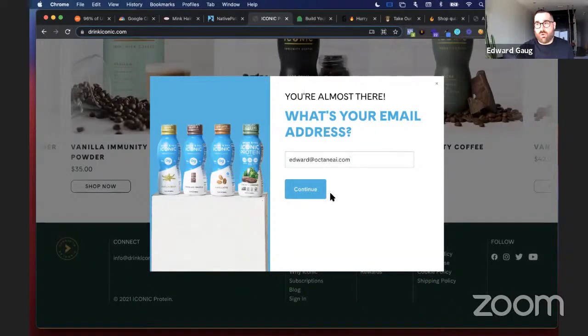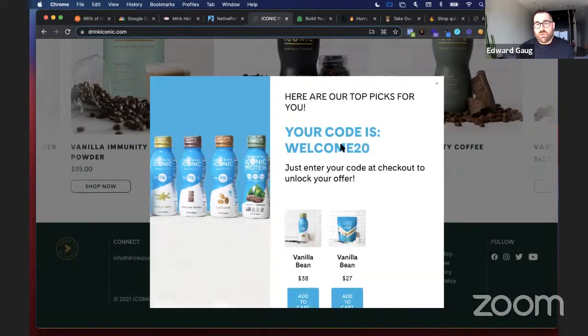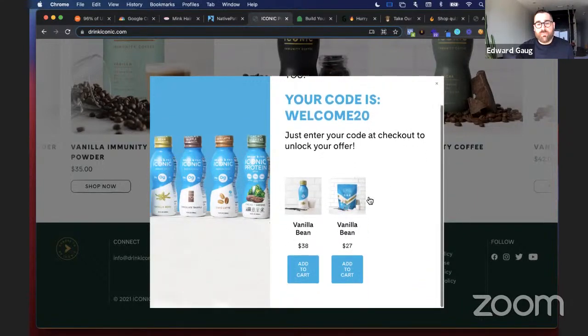This also works if your brand is particularly good at SMS. Capture a phone number, and the same information is going to port over, and then you can send SMS campaigns with the same segmentation and customization. So welcome code, and then 2 products, whether you want a pre-made shake in a bottle or if you want powder, they offer you both options right here.